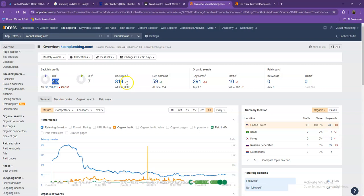One important thing that I need to discuss in regards to backlinks and referring domains is that this actually needs to be a 2-to-1 ratio. So this 59 referring domains that you have, these are what we call the good or high quality backlinks. And the rest of the missing backlinks, those are what we consider the spammy backlinks.